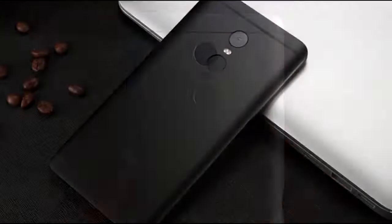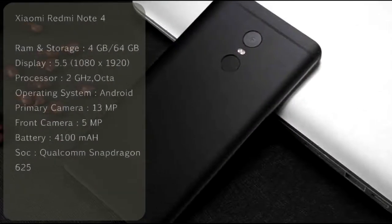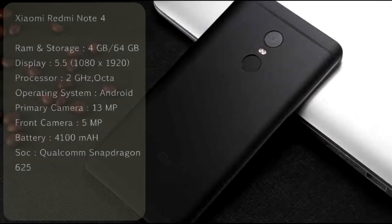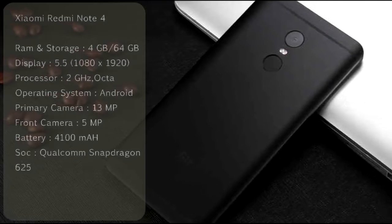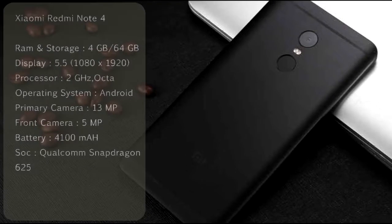Now it's time for the specifications. The Xiaomi Redmi Note 4 comes with 4 GB of RAM and 64 GB of internal storage. It has also got a 5.5 inch Full HD display. The processor is 2 GHz octa-core processor. The primary camera is 13 megapixel and the front camera is 5 megapixel. The battery capacity is 4100 mAh.